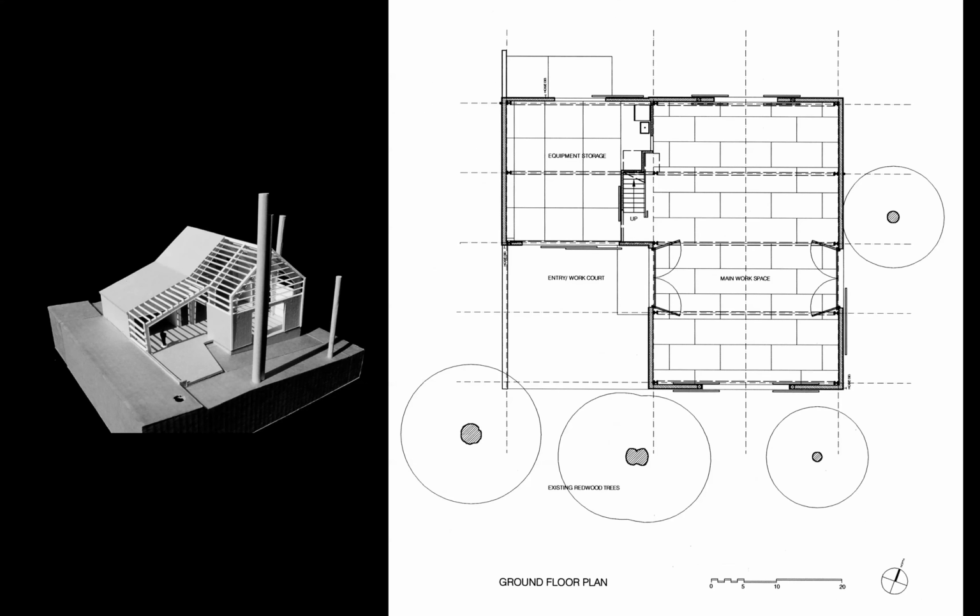The floor plan of the building is basically a rectangle, with a wing off it for farm equipment and workshop. And you can see the trees here.